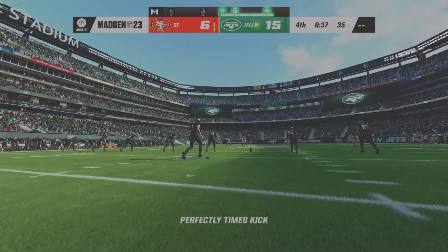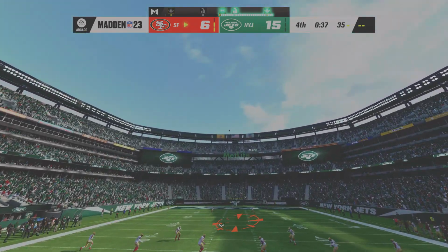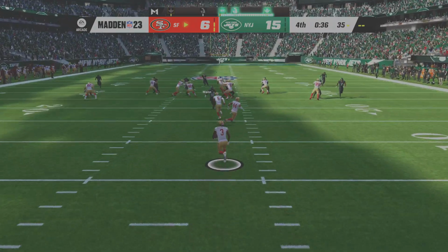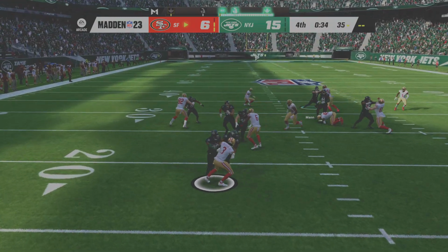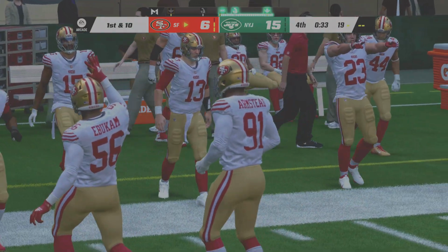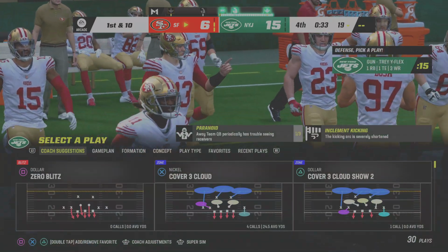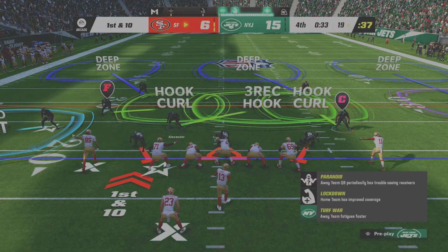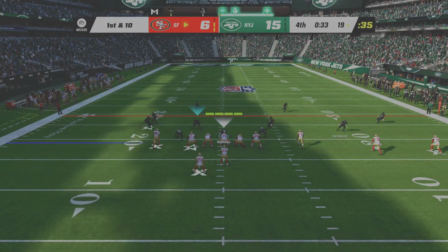Set now to kick this one away, and off it goes. Returning from his end zone is Ray McCloud. And only able to get this to the 19, so probably should have opted for the touchback. So now the Niners down by 9. Time, a huge factor.